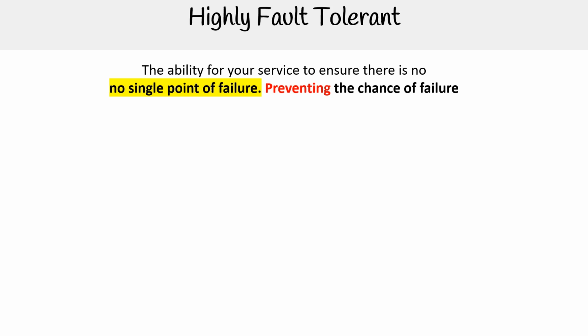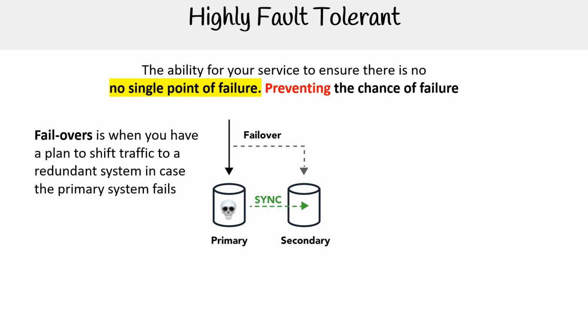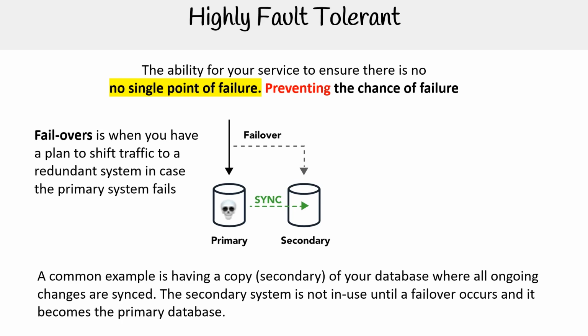So how do we prevent failure? Well, we use the concept of failovers. Failovers is when you have a plan to shift traffic to a redundant system in case a primary system fails. I have a graphic here that represents a primary database failing over to a secondary database. The idea is that we have a copy of our production database and we're going to call that a secondary system. Every time something is written to our primary database, it's going to be synced, so it's going to be sent over to our secondary database, so it's up to date with the latest database.